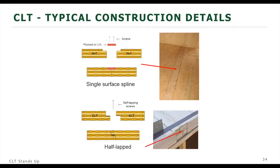Now, for the panel to panel connection, when they sit side by side, connecting the edges of the panels together to provide that continuity of load path, there are two typical types of connections because of the ease of constructing them. One is this single surface spline where the two panels abut together, and then a spline of plywood or LVL is used to splice the two CLT panels together. And of course, the screws would be connecting and continuing that load path from one panel to the other. The other one is using a half lapped connection, and this does not require extra material other than the self-tapping screw to connect the two panels together.